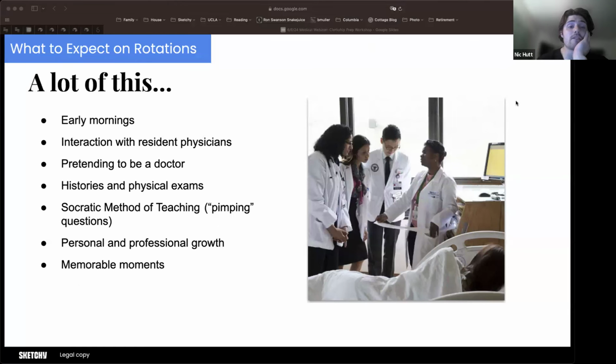You're going to be interacting a lot with residents. Obviously, we all know you're going to get pimped by attendings. That's a big thing. But with residents, you are with them pretty much the whole time because they're there when the attending is, unless they're at didactics. And a lot of times you're going to their didactics as well, unless they don't want you there. And then maybe with the attending. So get to know your residents.